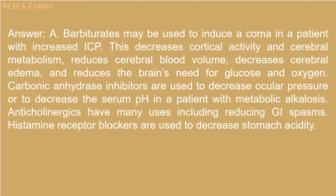Answer A. Barbiturates may be used to induce a coma in a patient with increased ICP. This decreases cortical activity and cerebral metabolism, reduces cerebral blood volume, decreases cerebral edema, and reduces the brain's need for glucose and oxygen. Carbonic anhydrase inhibitors are used to decrease ocular pressure or to decrease the serum pH in a patient with metabolic alkalosis. Anticholinergics have many uses, including reducing GI spasms. Histamine receptor blockers are used to decrease stomach acidity.